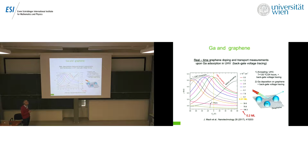And what we have found, this is the black curve, is that the Dirac point, the maximum resistivity, is practically out of the scale. What does it mean? It means that we had the graphene doped by some impurity, some molecules from around. To get rid of that and get it closer to zero back gate voltage, which is ideal, we annealed the sample. It took 24 hours at 120 degrees Celsius.